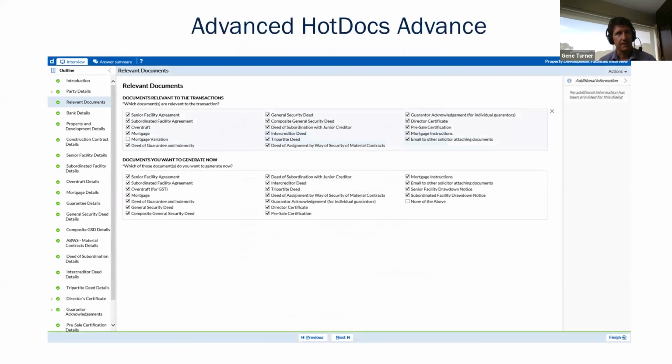Just a different example with HotDocs. This is a way more complicated scenario, but I guess, to be honest about it, there are cheaper solutions in the market than HotDocs, so why not just use one of them? Well, what we've found is that when you get into the more complex stuff, certainly we've been able to do all of the stuff that we want to do with HotDocs, and we know that some of the other tools we've looked at just can't do that.